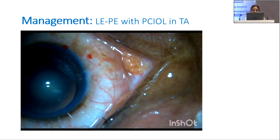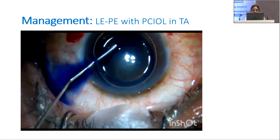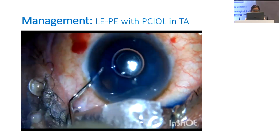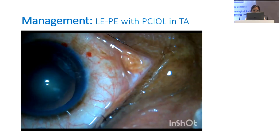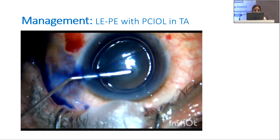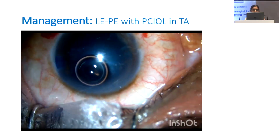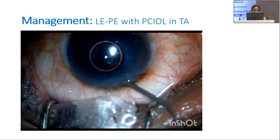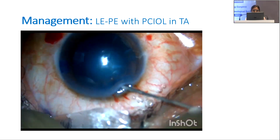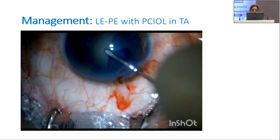And here the management. Left eye phacoemulsification with PCIOL was done under topical anesthesia, and here trypan blue dye is injected and capsular access was done. Hydrodissection was not done to avoid stress on the compromised posterior capsule, and here hydrodelineation is done and all parameters were kept low.